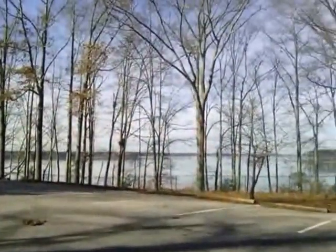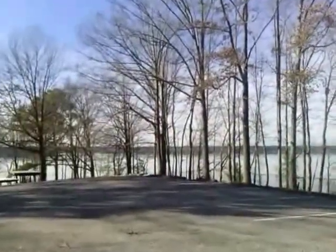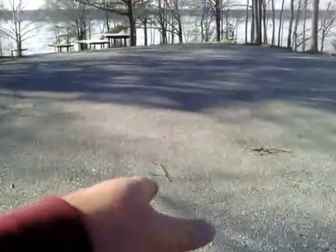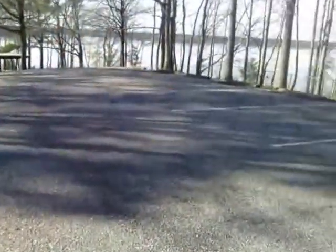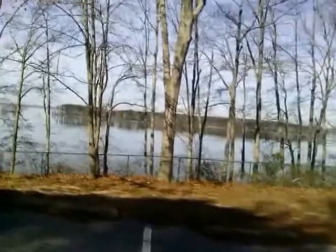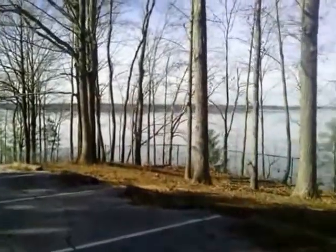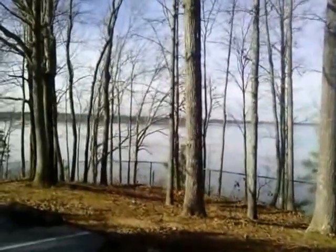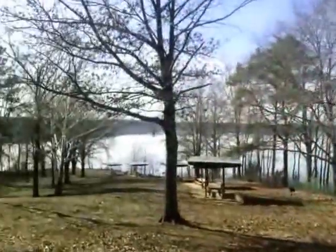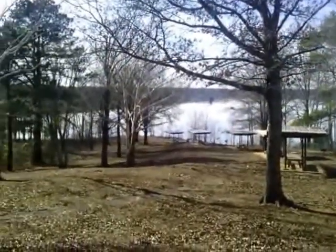This is where I used to come take lunch break all the time. There's always a breeze up here. Spent many nights here, laying on my back looking at the stars with some females. This was a pretty cool place to come watch meteor showers. Still see a bunch of boats out there. Alright, we're gonna go back down the dam, I guess.